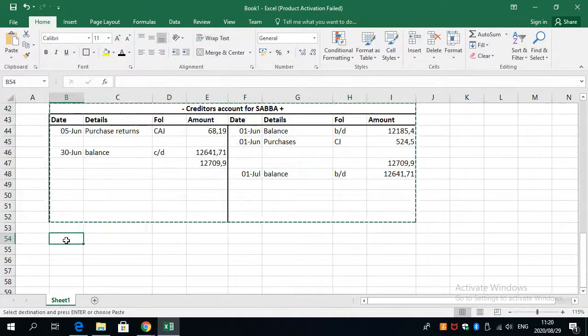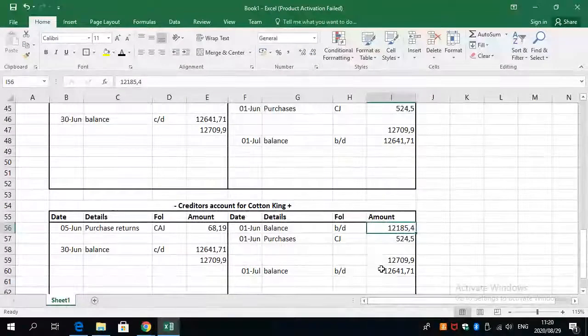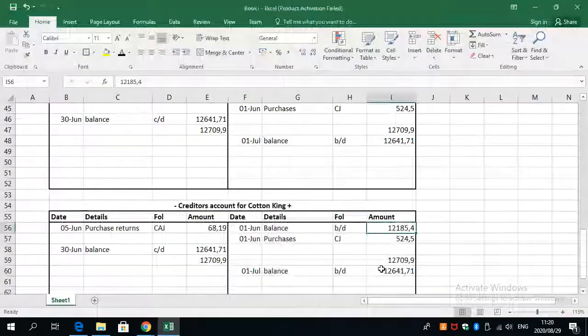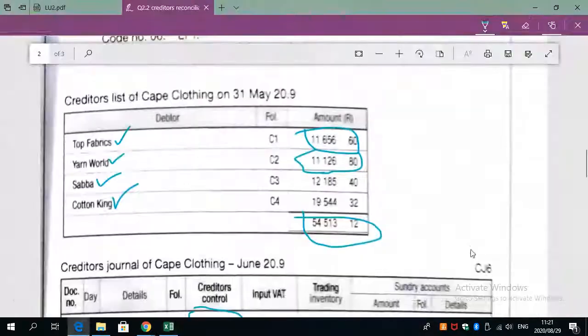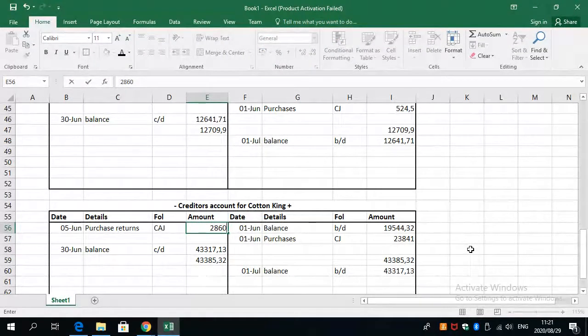Copy and somewhere here. This was for Cotton King. What was the opening balance for Cotton? 19,044.32. Any purchases? How much? 10. Oh, it's just like that. Any returns that we made? How much? 10. Oh, it's just like this. Comma 92. What else?